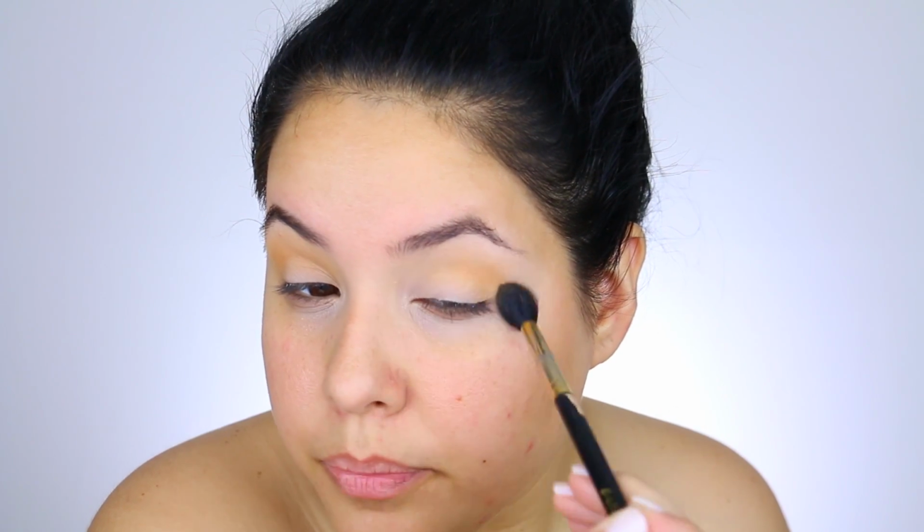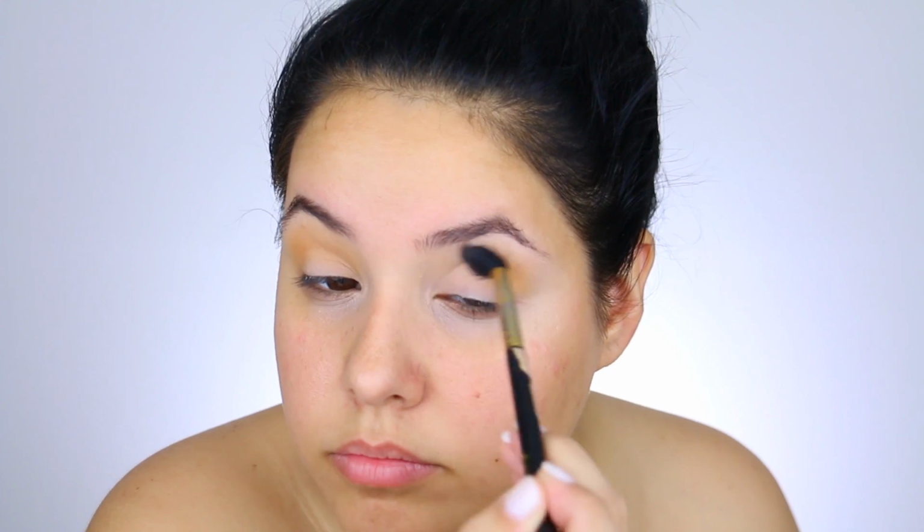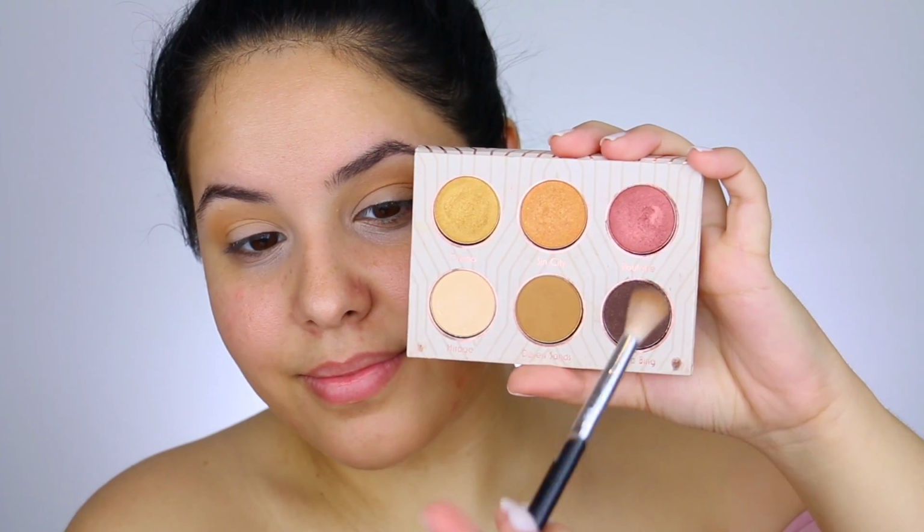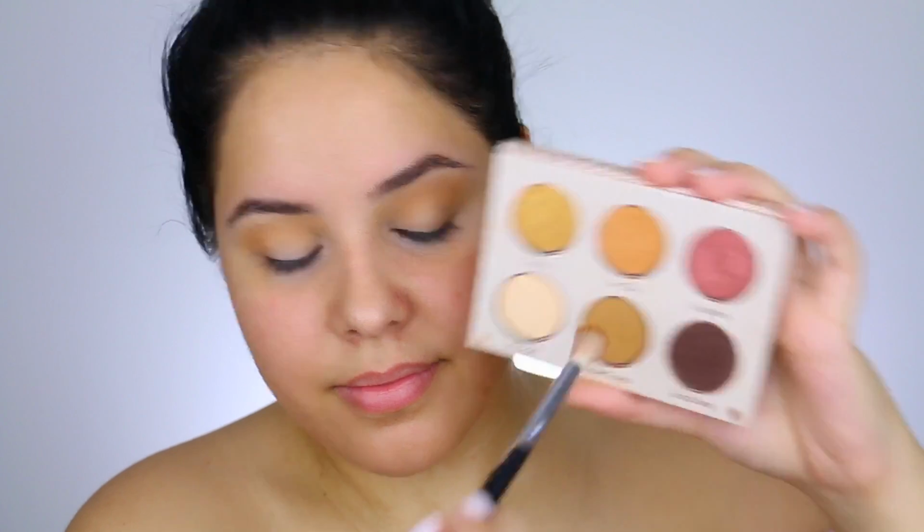The first eyeshadow I am going to be taking is Makeup Geek's Chickadee. This is a beautiful mustardy yellow eyeshadow, and we are going to pack this on our crease. This is going to be our transition shade. I am taking it with a Sigma E40, and I'm packing it from inner corner to outer corner, and I'm blending it upwards. Now I'm going to go in with another Makeup Geek shadow in Desert Sands.